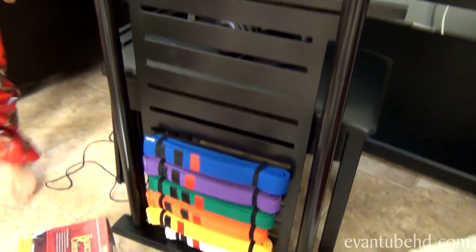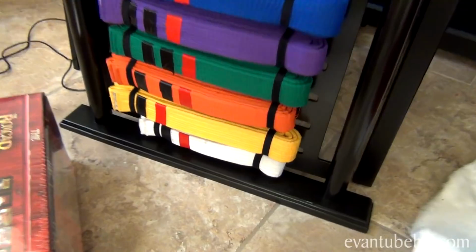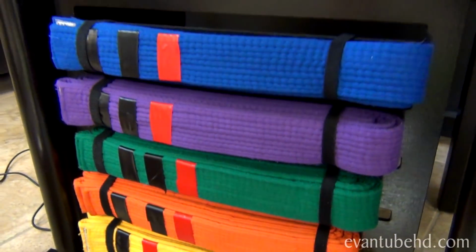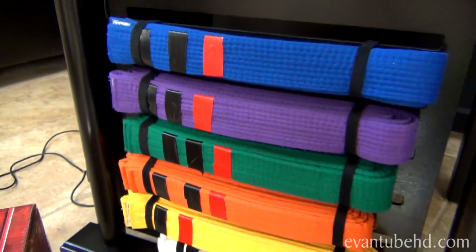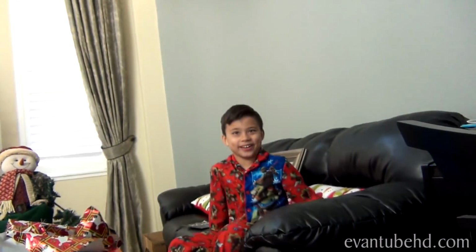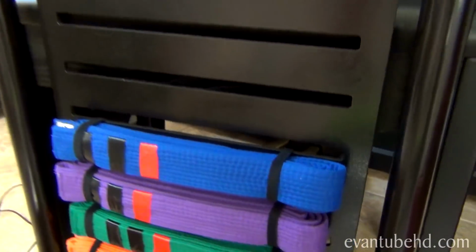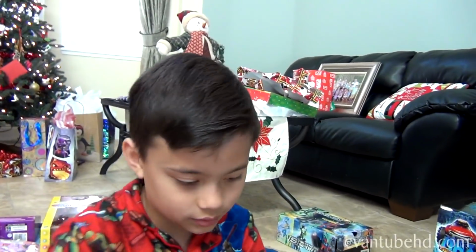What is this over here, Ev? It's a belt rack, so I can put all my karate belts in it. So he has a little display rack for all his karate belts. I can't put my red belt on it because I'm using it right now. Yeah, we can't put the red belt on, otherwise his pants will fall down. So that's what Evan got this morning.